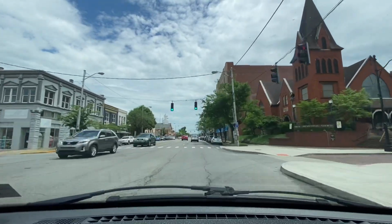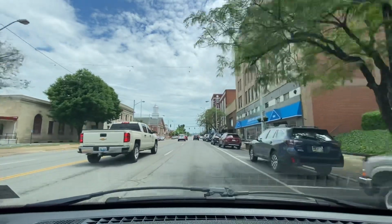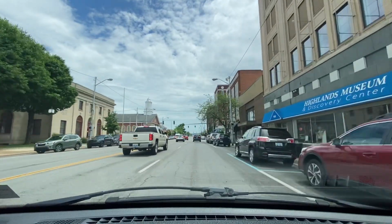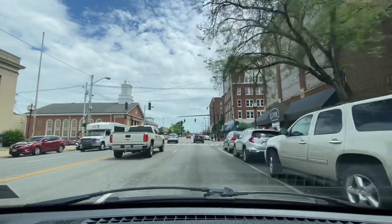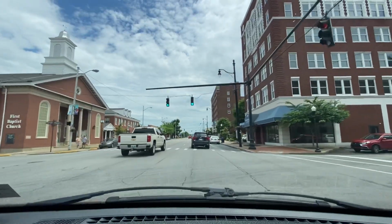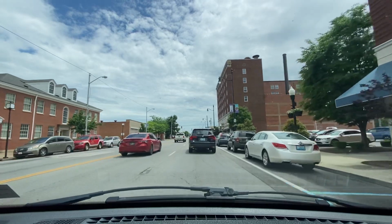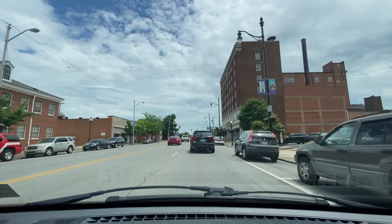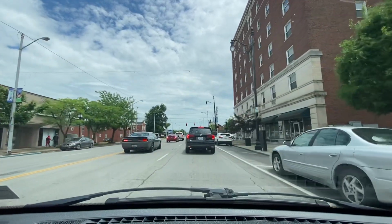Let's continue moving forward. Oh, man, we got some nice buildings over here, but everybody's traveling too fast. I'm doing 21 miles an hour, but people want to go faster. Highland Museum and Discovery Center on our right. United States Post Office on our left. That thing looked fancy. It looked like a courthouse. Corby Antique Mall and Collectibles inside on our right. We're passing Freedom Square. Retina Associates of Kentucky on our right. I read another red light.